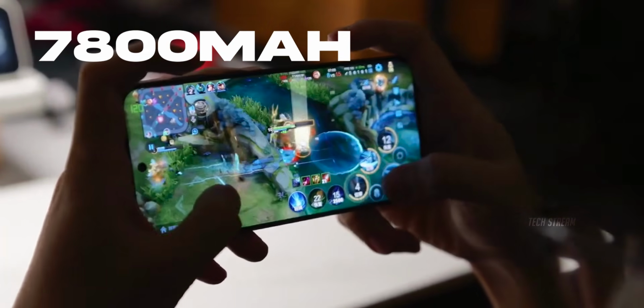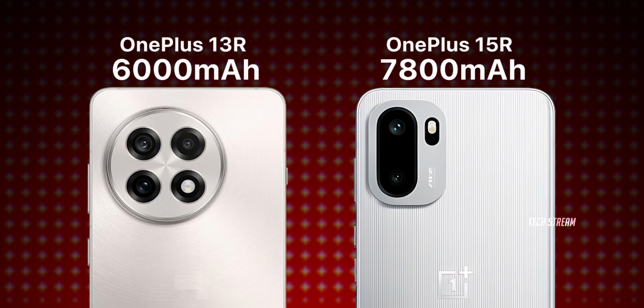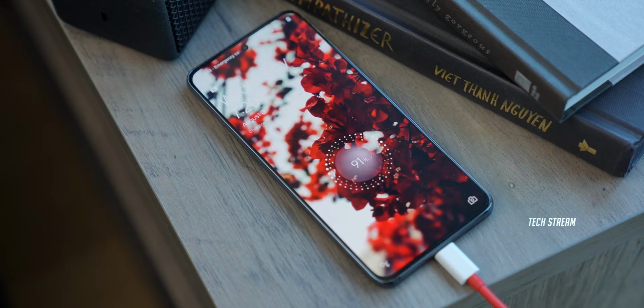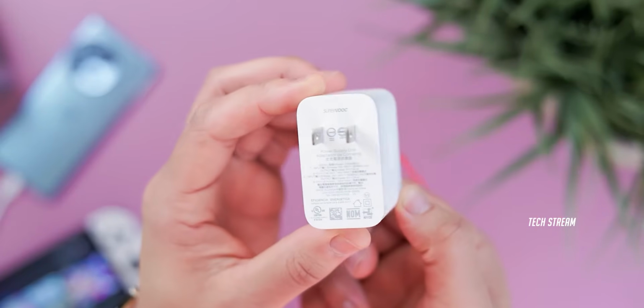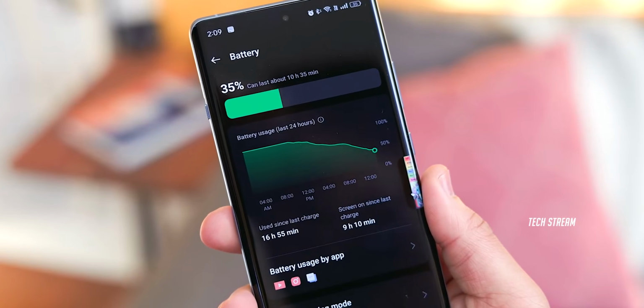Yes, you heard that right. We went from 6000 mAh to this absolute unit of a battery. That's a 1800 mAh jump. And before you say, but it will charge slower, OnePlus slapped 120 watt charging on this thing. We are talking full charge in under 30 minutes. You're getting 2-day battery life minimum, and that's with heavy usage.